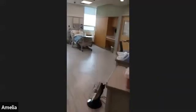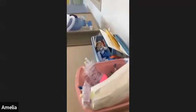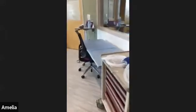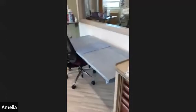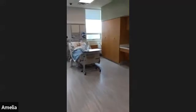Okay, so now we're going to be entering our skills lab. And this is what it looks like when you first come in. So we have our IV kits set up. We have an ambu bag. This is the table that we practice a lot of our IVs on. And then we have some more mannequins.